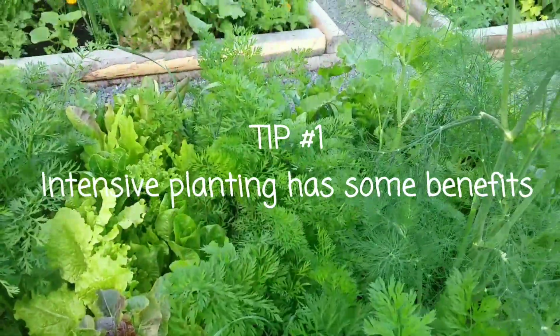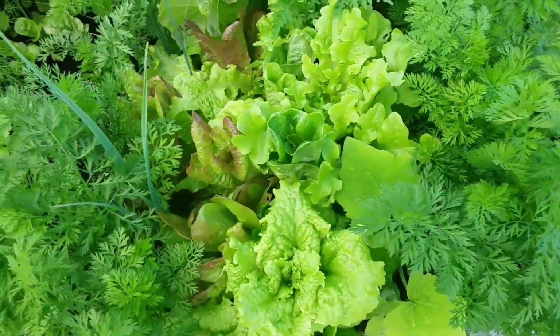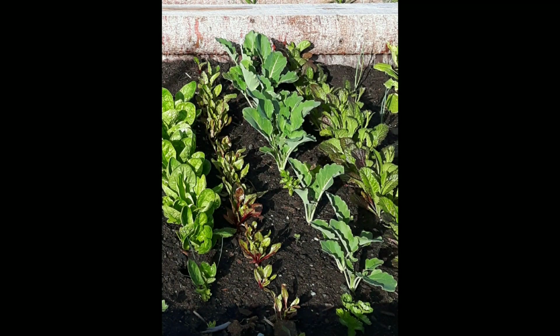Where possible, I practice intensive planting. That's planting my plants closer together than the seed packets recommend, which gives my plants wind protection. Now, when I plant this close together, my plants protect each other. I also need to water less. As they grow, they crowd each other out, but they hug each other and survive the wind. They retain the moisture, and no weeds. I don't weed during the summer at all.